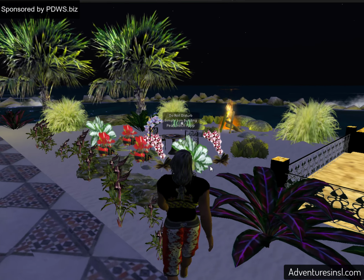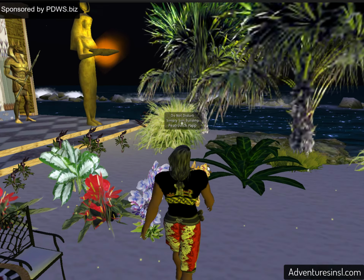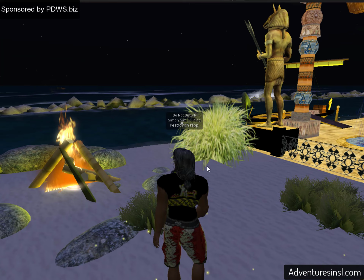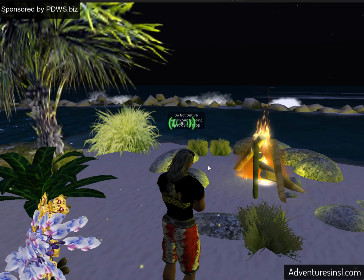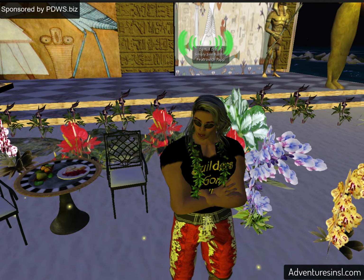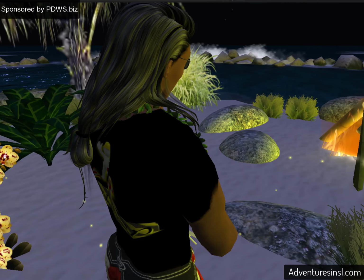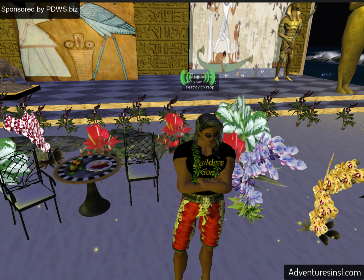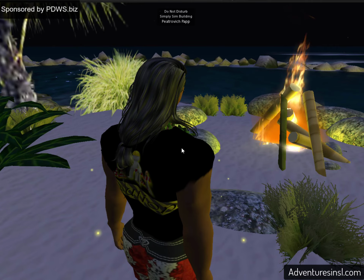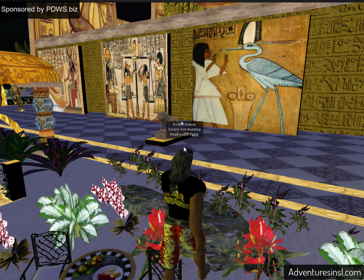This is where two people can come out and sit here. Very nice and colorful with orchids and different plants, and you can sit on the rocks out here too and enjoy the fire. And you can see how cool it is in Second Life. That fire glows on this side of me and not on that side, just like in real life. A lot of people don't realize the graphics are so good. And of course these are fireflies for ambiance purposes. And we'll go to the other side.